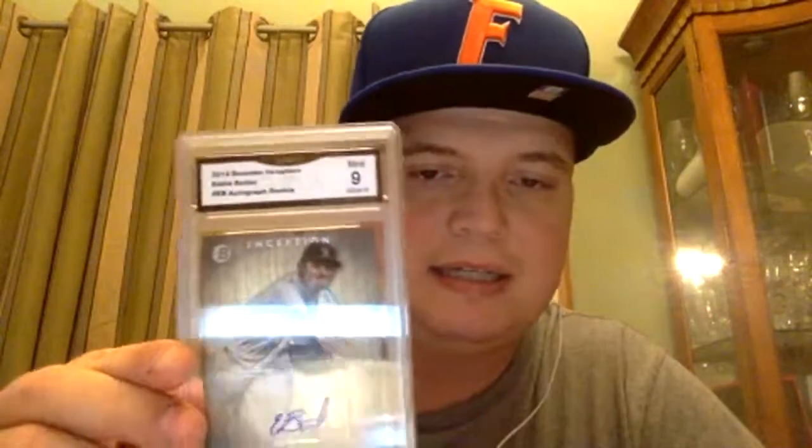The next one is another Eddie Butler, graded 9. So this one's $15. This is a 2014 Bowman Inception. Now, if you are watching this on the replay, and there is a card that you see that you would like to inquire about, you can always email me at mlhatz@yahoo.com as well, and you'll get a hold of me that way as well. Just if you see a card and you want the card and you want to see if it's still available.